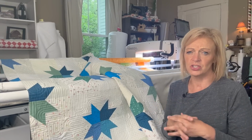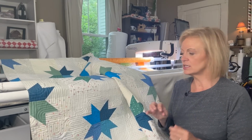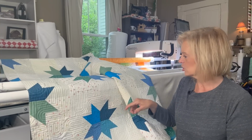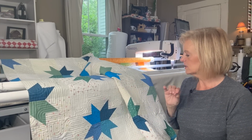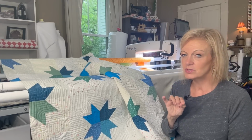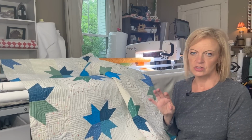I don't know all the technology that goes into that, so I don't really understand that. But this one was very smooth. I didn't have any pulling in the corners or anything. And so I feel like, if you really studied this, you might be able to see a little bit of the blue. But overall, I don't think it's noticeable.